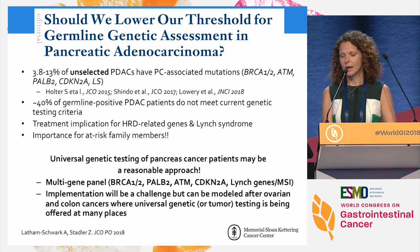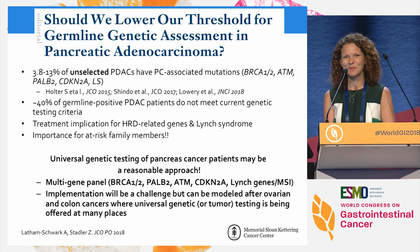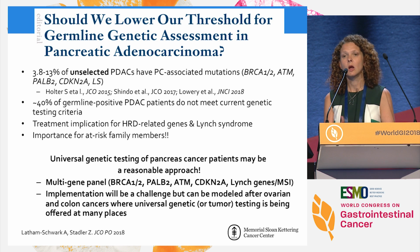A multi-gene panel is probably best. What genes you put on the panel needs to be deciphered, but certainly BRCA, PALB2, ATM, the Lynch genes, especially for looking at MSI high features potentially in the tumor for immunotherapy, and CDKN2A.